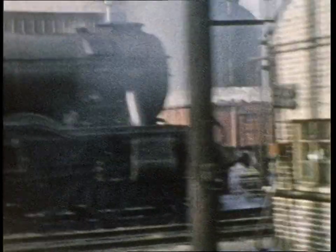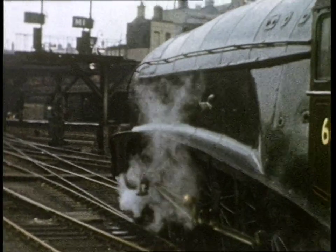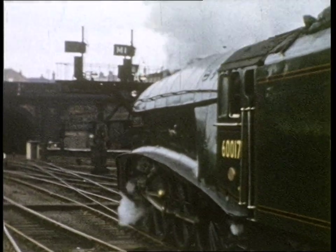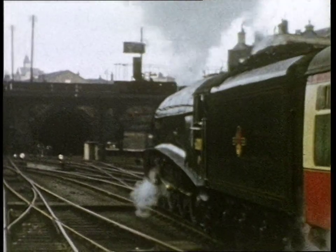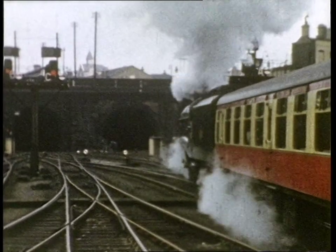A beautifully clean A4 Pacific number 60017 Silver Fox waits to depart from King's Cross on the 21st of March 1959. Her driver is impatient for the off, and when given it, Gresley's masterpiece glides away with its train of blood and custard carriages. Nearly 5 years later, she was cut up at a Doncaster works.